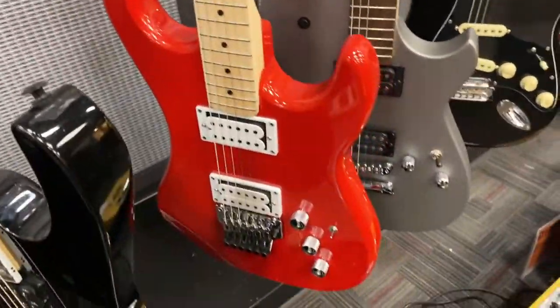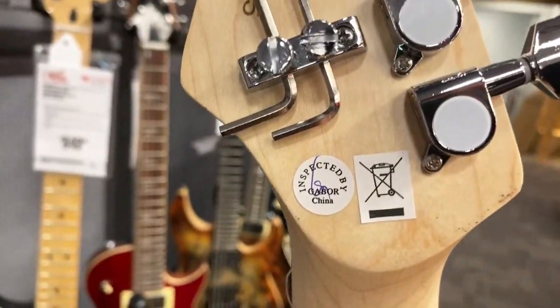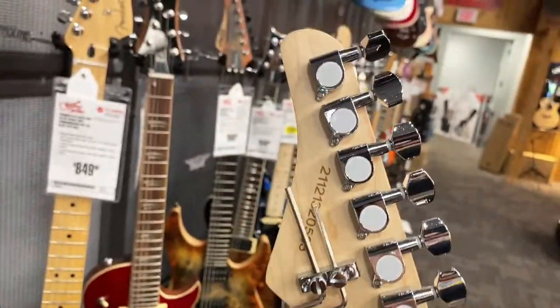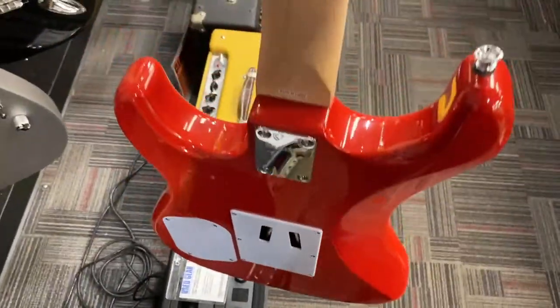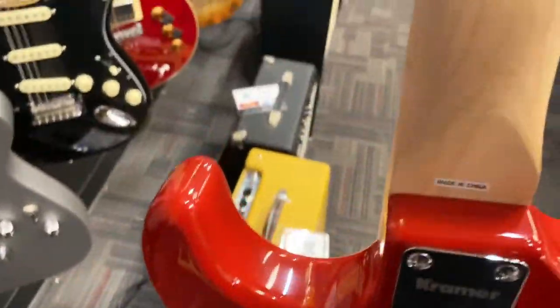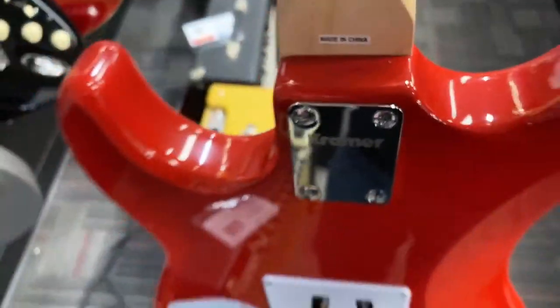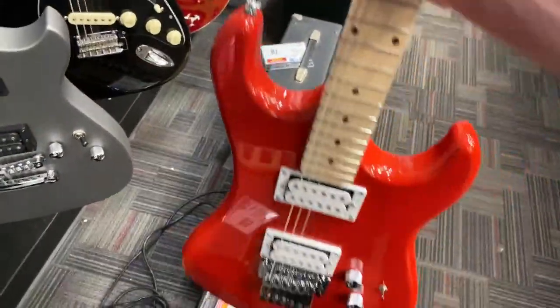And where are these made? I want to say they're made in Indonesia, China. Made in China. It has some weight to it. There we go. Okay, these are Chinese. Like I said, it has some weight.